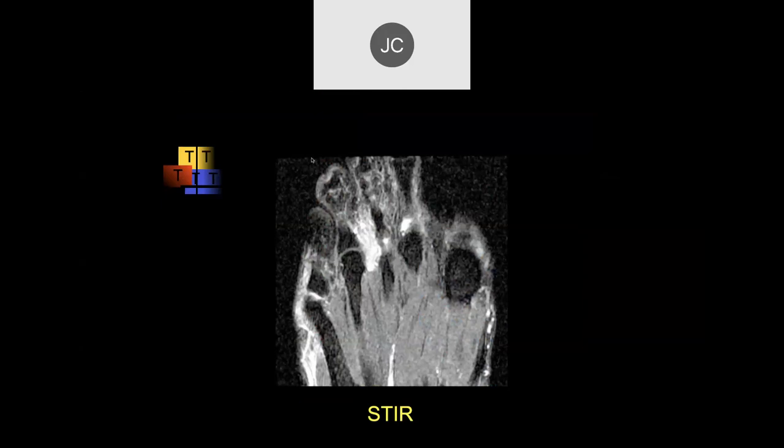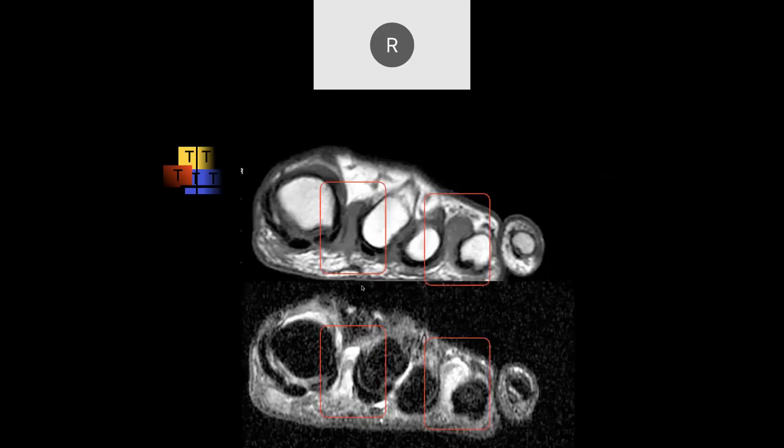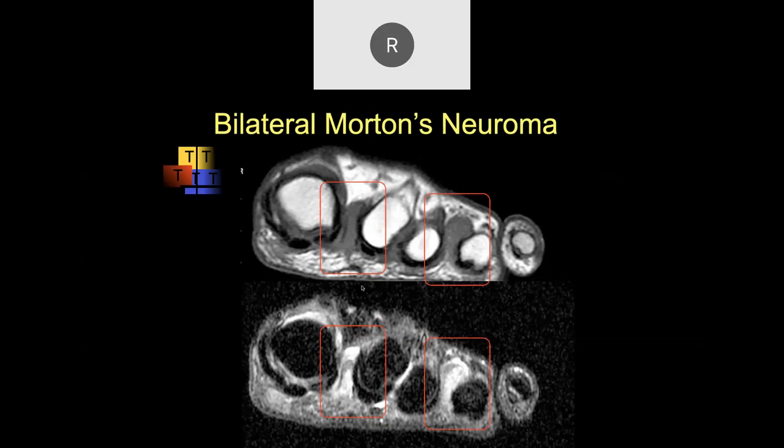All right, so here we're looking at the foot, and in the third intermetatarsal space, there's a T2-bright lesion. It's a pretty classic location for a neuroma. Right, yeah, for sure. So here it definitely looks like a neuroma, dumbbell shaped, and there's another one on the other side. So it looks like there are bilateral Morton's neuromas. Yep. John?